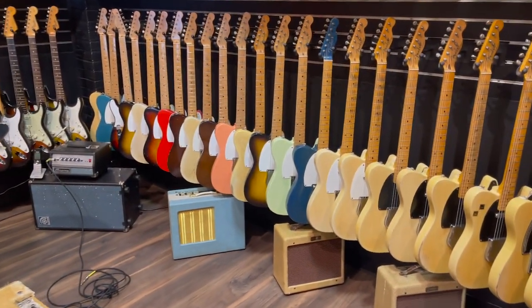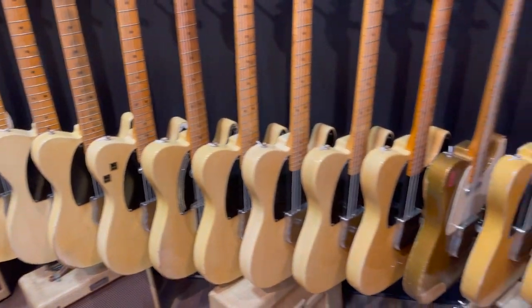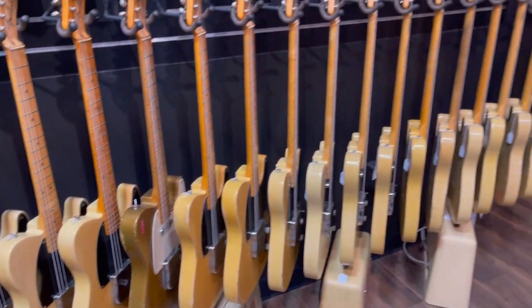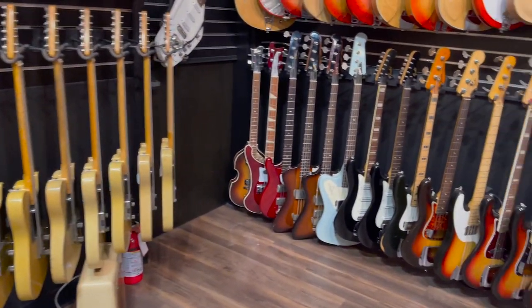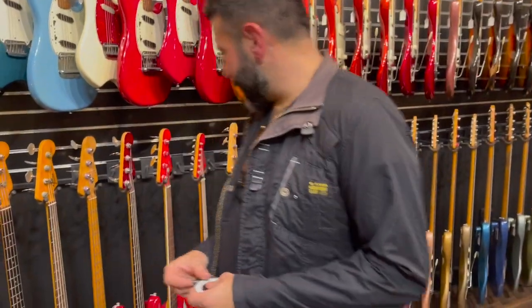Some more original 50s and 60s custom colour Telecasters. I really fell for a C-shaped neck custom Telecaster, blonde with binding. Etienne, what was your favourite? Most of them. Come on, pull out that nice P bass.